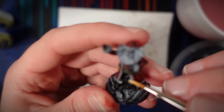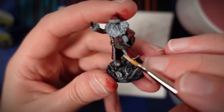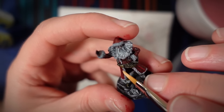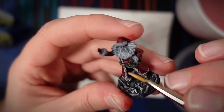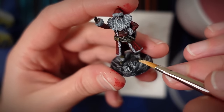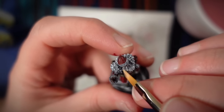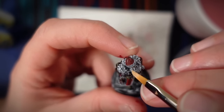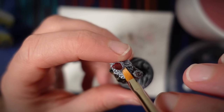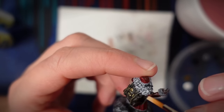Let's try, just very carefully, getting a bit more of that white onto the trim again. Oops, got some onto his belt, but maybe that's not the end of the world. He does have kind of a dark area in here that I haven't really done much of anything with. I guess that would be a flesh tone in there.